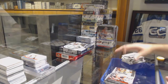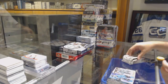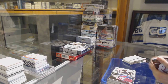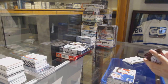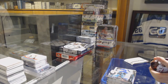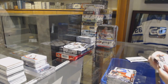Mark Alt, Young Guns for the Flyers. Joe Thornton for the San Jose Sharks canvas. Brock McGinn, marquee rookie for the Carolina Hurricanes. You have Coffey higher. Connor Brinkley, portrait rookies for the Panthers. Garrett Sparks for the Maple Leafs. This was the exact same box. Anyone else want to give an input on that? Kind of helps us out, you know. No opinion.